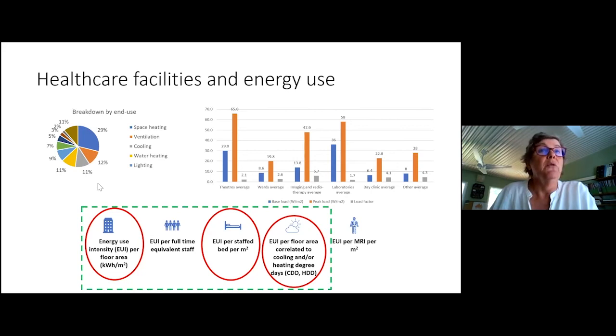And the Neighbours tools at the moment, both Neighbours for hospitals, that's been around for a number of years, and Neighbours for aged care, which was only released a month or two ago, generally use energy use intensity as the key performance indicator. So it might be EUI, so kilowatt hours per square metre. The Neighbours tools also use somewhat a per bed day and are somewhat correlated by cooling degree days and heating degree days. But what the Neighbours tools and most of the energy KPIs around the world don't do is look at how energy is used within a whole of building or campus area.